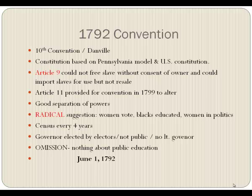But there was a glaring omission. There was absolutely nothing in the Constitution about public education. It seems like our legislators felt that education was for the upper class, and the upper class would have the benefit of having tutors. So we became a state on June the 1st, 1792.